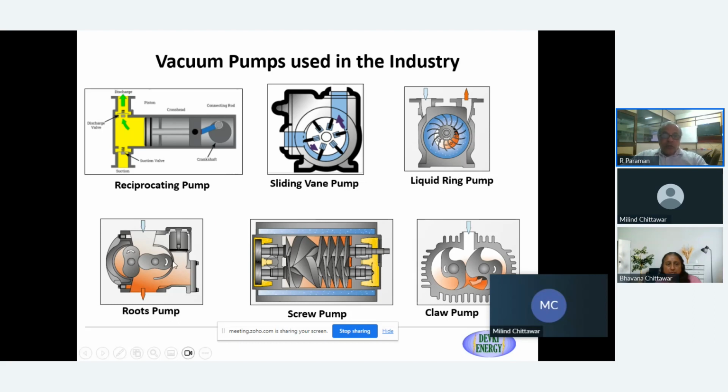Roots blowers or roots pumps are twin lobe blowers. I think most people would be familiar with this equipment, at least when it is used as a blower. Again, a positive displacement equipment. It's a simple device, with two lobes rotating in a manner by which air or gases get sucked at one end and discharged out at atmospheric pressure. Roots blowers usually are used along with some other kind of vacuum pump. Standalone, the roots blowers do not have very great capacity to develop vacuum, but when working along with a liquid ring vacuum pump or along with a steam jet ejector, it is a useful equipment.